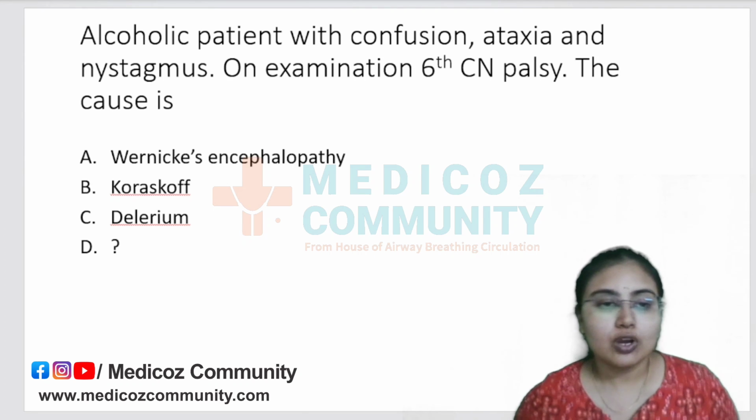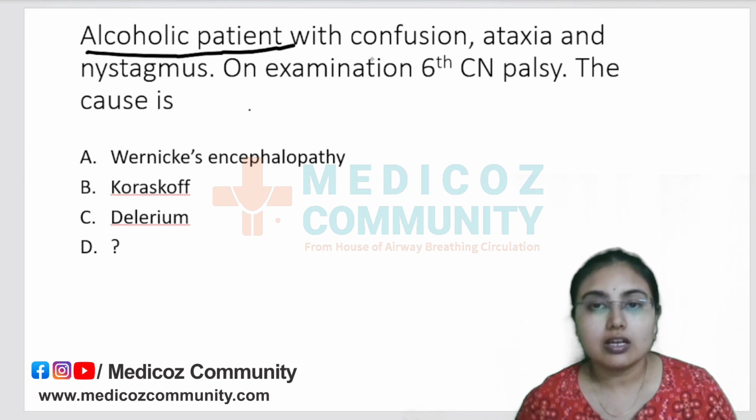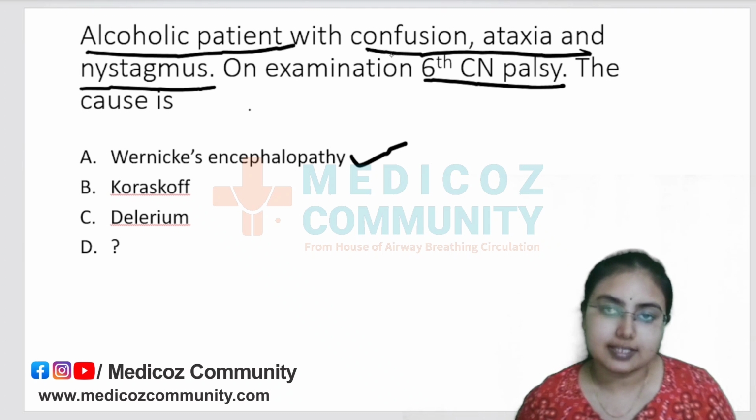So let's now move to, I think this NEET PG medicine question paper had a lot of HIV and alcoholism based questions. So this one is based on an alcoholic patient with confusion, ataxia, and nystagmus. Some students also recalled that it mentioned a sixth cranial nerve palsy. So what was the cause? The cause of it was simple: Wernicke's encephalopathy. So Wernicke's disease giving you the global confusion, ataxia, and the nystagmus.